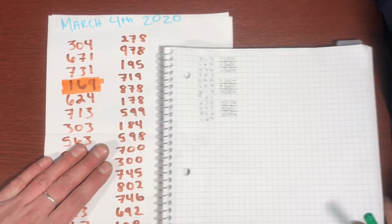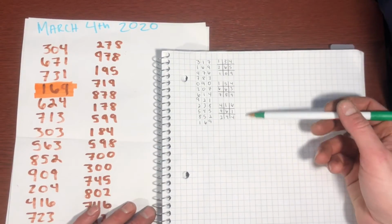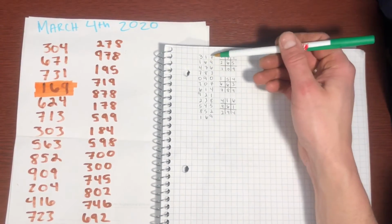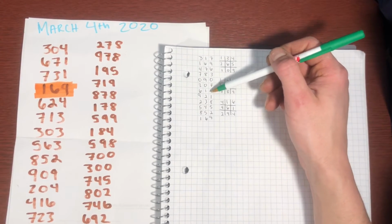So there's just that. Since that was full, I moved on to this page. This is the page that we're going to use, well, that I already used. I've got my 3 tic-tac-toe grids, and I've got my 317 rundown. So let's go ahead and do the 1, 2, 3, 4, 5, 6, 7, 8, 5, 6.